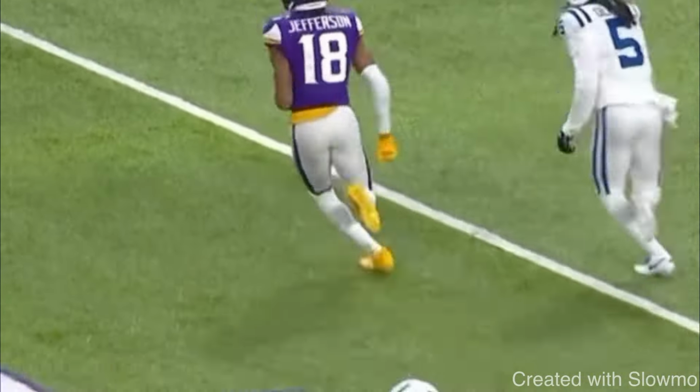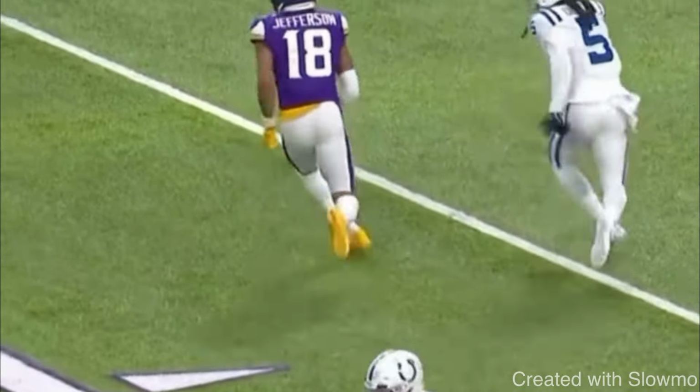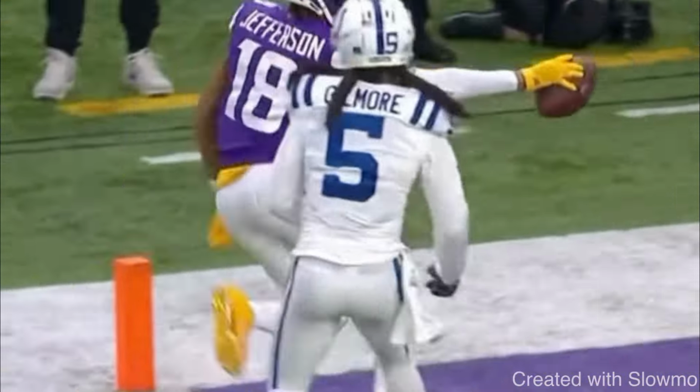That's probably one of the best routes run in modern football history. That's probably my number one, simply because of the virality of this route, the separation he was able to get, and then obviously it's Justin Jefferson doing his thing.